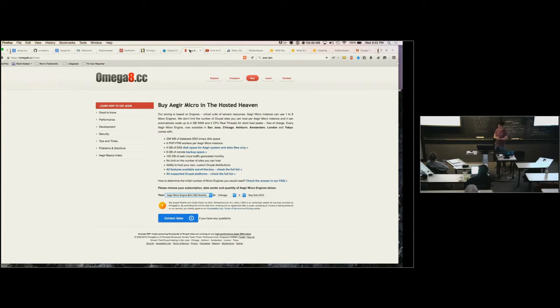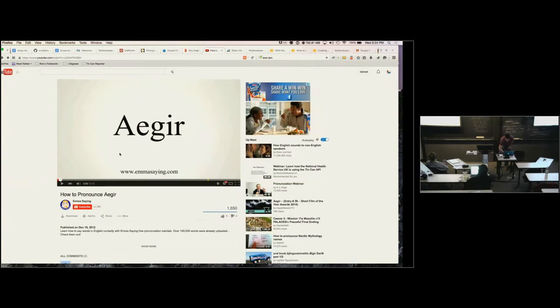They actually host using, I never know how to pronounce this program, but this is how you pronounce it. Aegir. It's Aegir or Aegir. Yeah, I always used to say Aegir too. Anyway, what's Aegir?